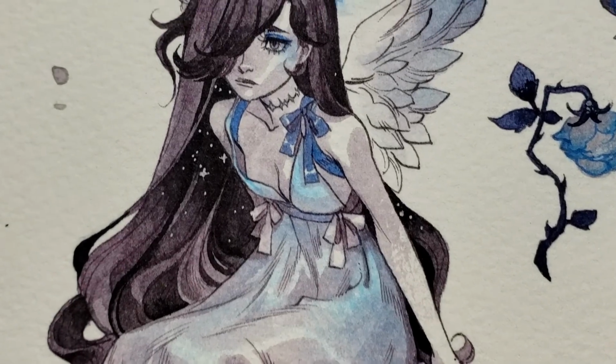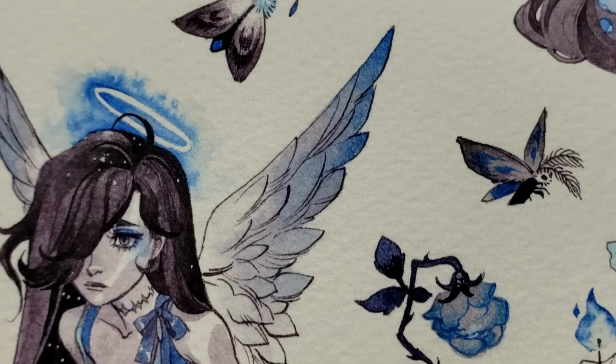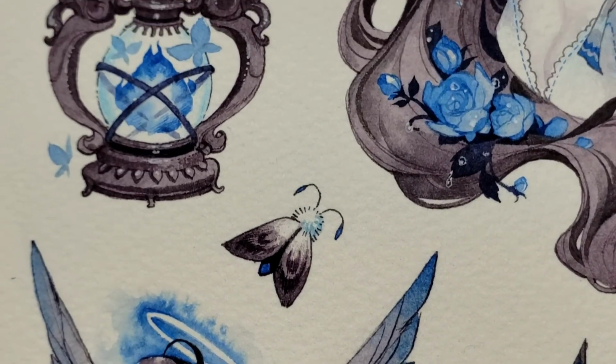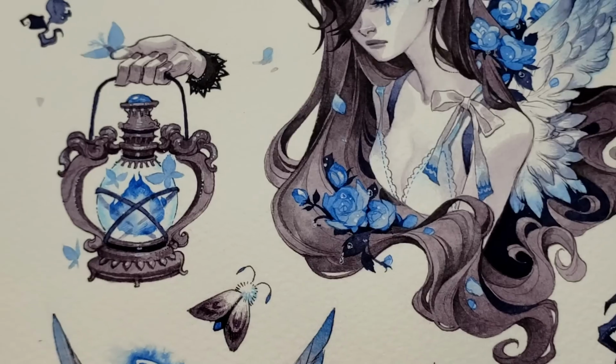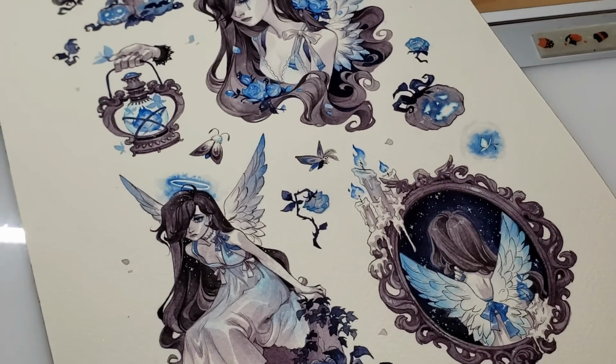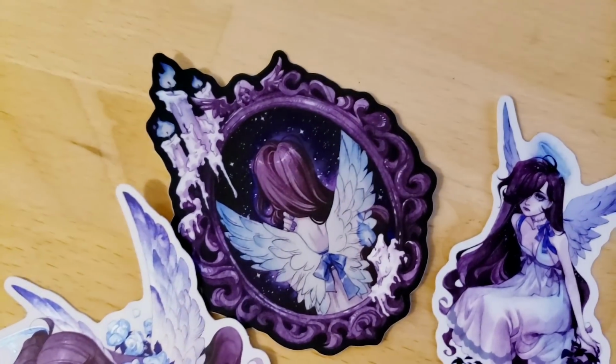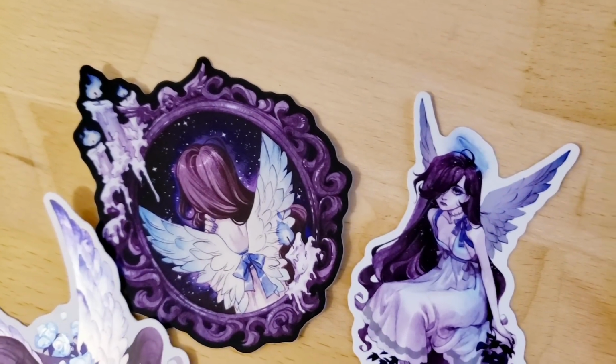So yeah, I especially really like how this one turned out, the one where she's sitting on the grave with the two pumpkins on the bottom. And yes, all the little elements. Oh, I can't wait for this to be an actual sticker sheet that I can use in my journal.